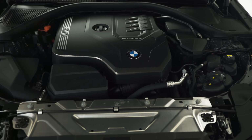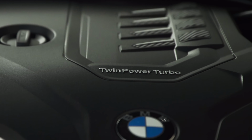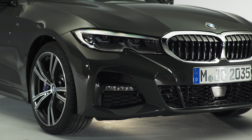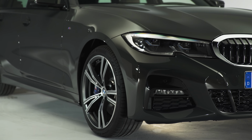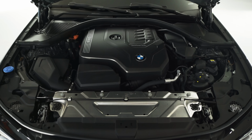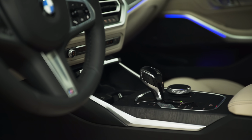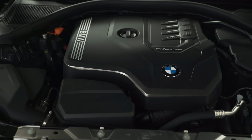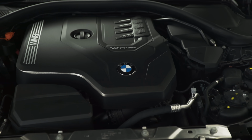There's a choice of 3 petrol and 3 diesel engines with the new 3 Series Touring. The 150 horsepower 2-litre diesel in the 318D is the most economical. BMW says it can do 65 miles per gallon. It can still sprint from 0 to 60 in 8.9 seconds. The quickest model is the M340i petrol. It has a 3-litre straight-six turbo with 374 horsepower, and it also gets an 8-speed automatic gearbox and 4-wheel drive. It does 0 to 60 in just 4.5 seconds, but should be able to do around 40 miles per gallon. If you're careful, which of course you won't be.